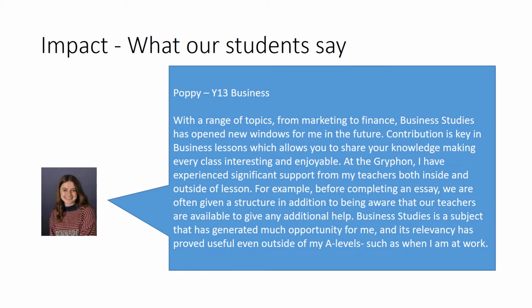This quote from an ex-Year 13 student shows the impact we've had in our ability to generate enthusiasm for business studies from the students, being able to support them through the process of developing their skill set with the use of structured help sheets and essay structures, and also the degree to which it's really helped students outside of school and developing their own personal journey through work and careers.